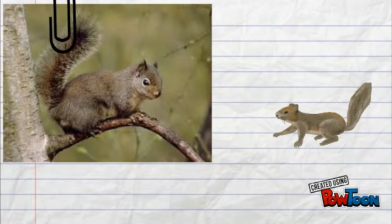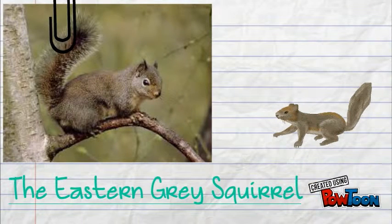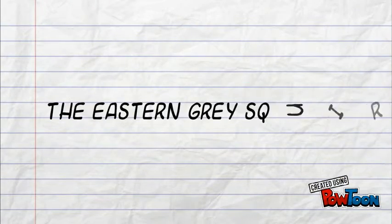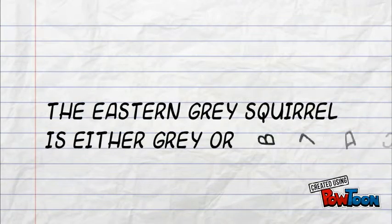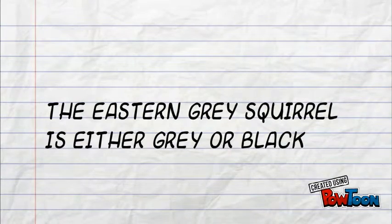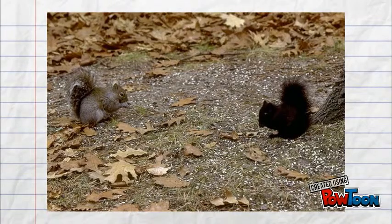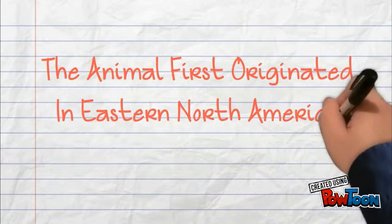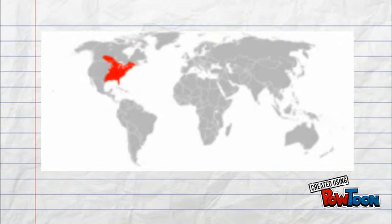We will now talk about the eastern gray squirrel, which is our third invasive species. The eastern gray squirrel is either gray or black, although black is a very rare color for the species. You will most commonly find them as gray. The species originates from Midwest North America to the east and is commonly found around the areas of New Brunswick to Manitoba and the east of Texas to Florida.